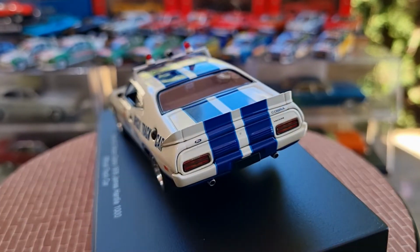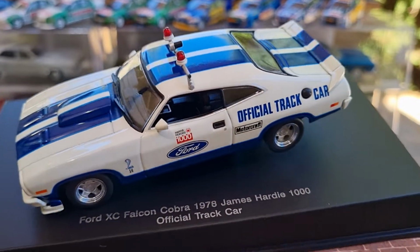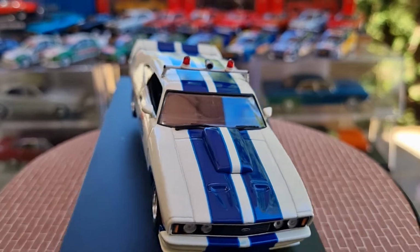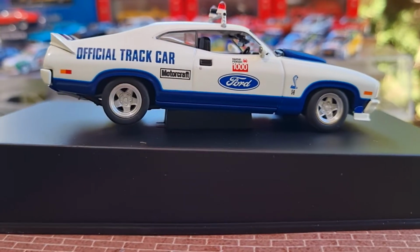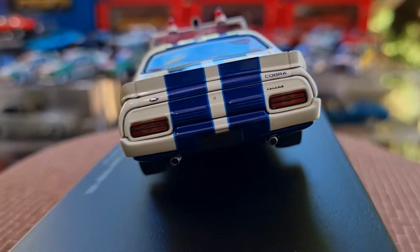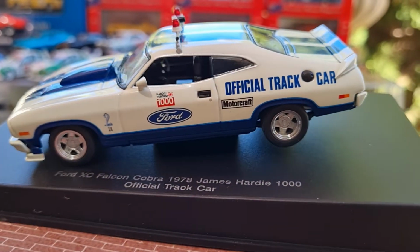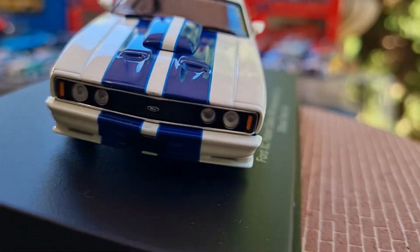This bright colour combination, the creamy white and blue stripes. I sort of have the 351 V8. I think the Cobras were a limited run. I think they only made less than 1,000 of them during its lifetime, and this is an absolutely stunning piece.